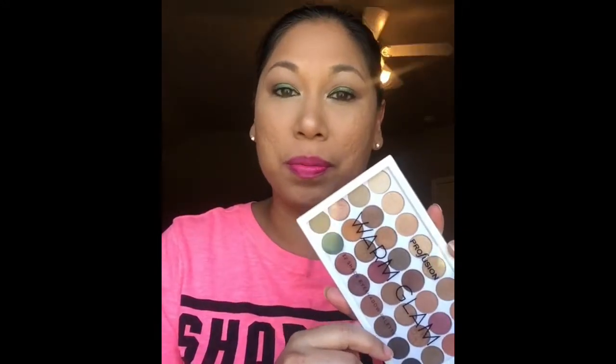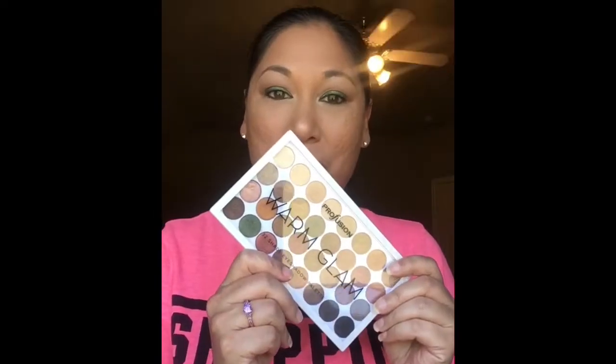Sharing a review with you guys on this Profusion Warm Glam 32 eyeshadow palette that I purchased from Five Below. I paid $5 for this palette. Just want to share with you if I think it's worth $5 and if I'll recommend it to you all to purchase. So if you like to hear my review on this product, please continue watching.